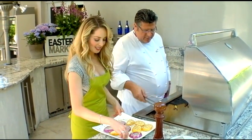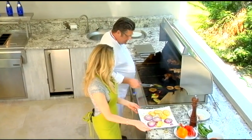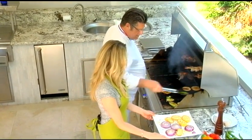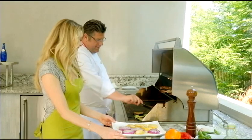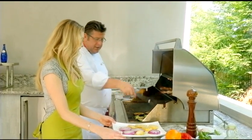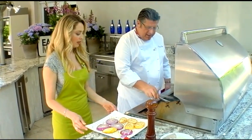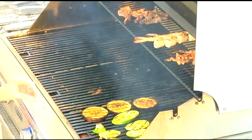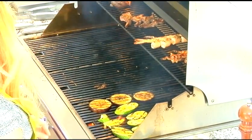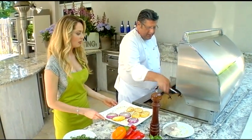We're going to get these out of the way first. Look at the beautiful grill marks. You don't see that, let alone so quickly. No grills are like this. This is unique. This is the first time I ever saw it or ever worked with it. I love it. It has this little rack so that you can just rest everything, get it off the heat, and it keeps it warm. That's important. A lot of great features. It's so versatile.